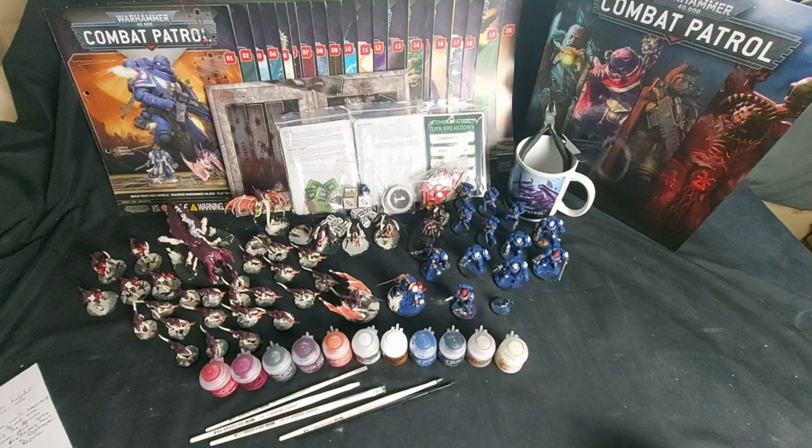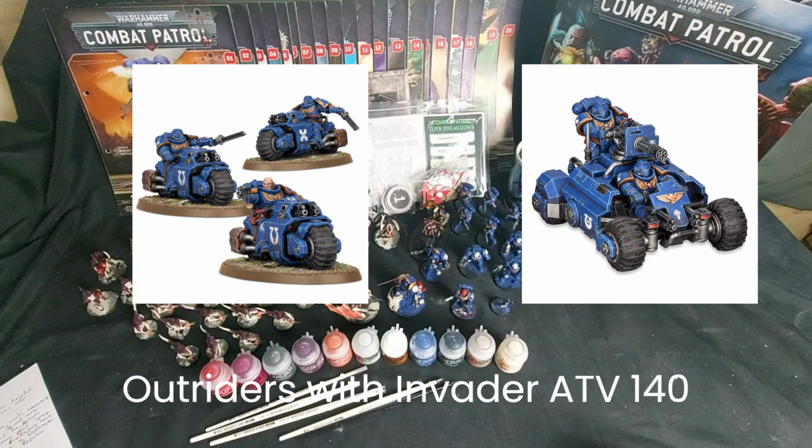Other than that, you have a good amount of characters, so you don't really need to add anything. If you want to add something for the Chaplain to go with, definitely grab yourself some Outriders and maybe an Invader ATV to take maximum power use of the new combined squad that they form.